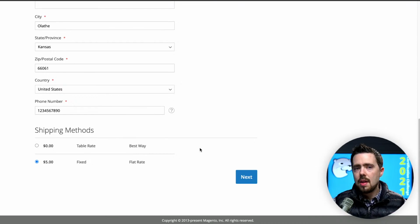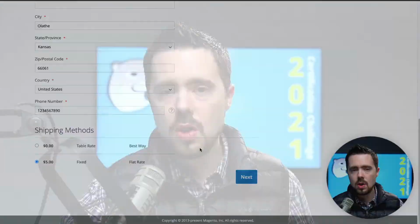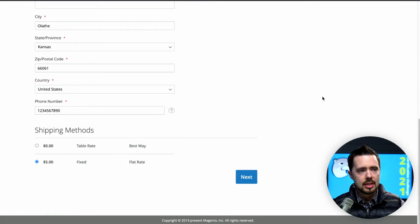The big question is, how long does it take for this package to get here? That's the only question people care about when they are looking to place this order and select the shipping method. How long does it take to get here, and how much does it cost? They really don't care whether it's FedEx or DHL. So we want to do our best to explain that in this process. Let's take a look and see how we can do this.